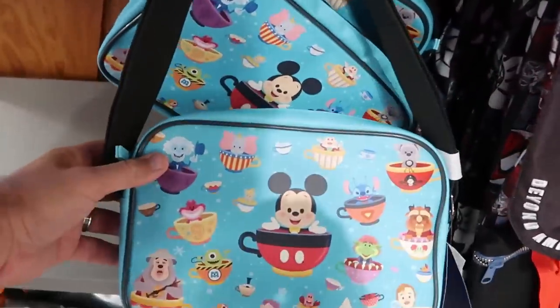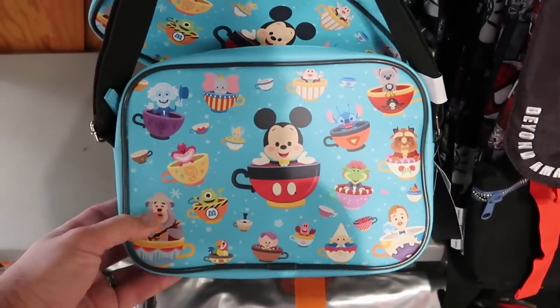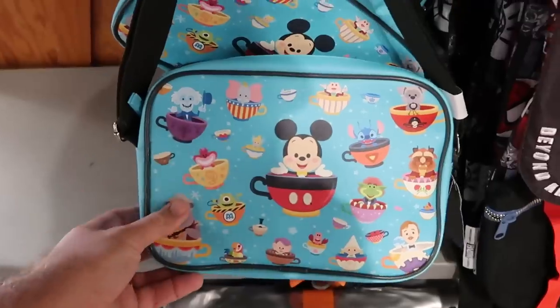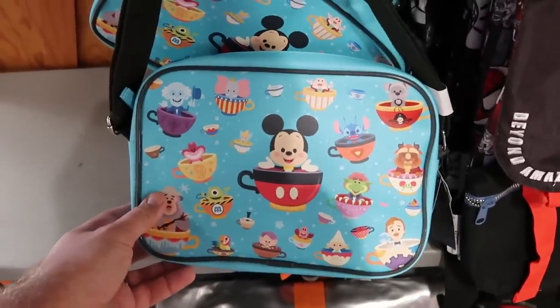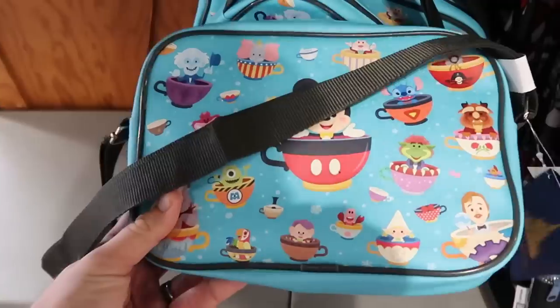And they do have a really nice crossbody bag here left over from the 50th anniversary. You have all the main Disney characters, look at this. They're all in the different teacups. You got the Beast, you got Stitch, Mr. Toad, the Hatbox Ghost, $25 only.